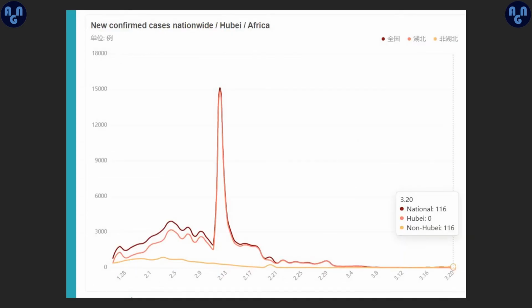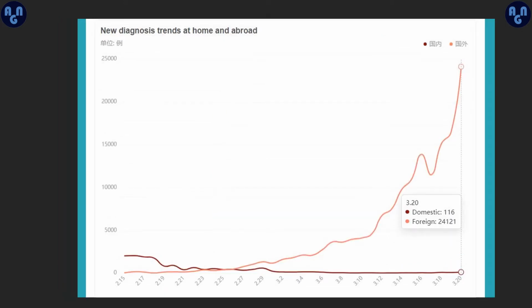And if you scroll down further, you'll see this graph. This is what I call graph number 2, which plots Hubei province against the national and non-Hubei. So all 3 of those are pretty low right now. So 116 new cases, 0 in Hubei for a few days in a row now.